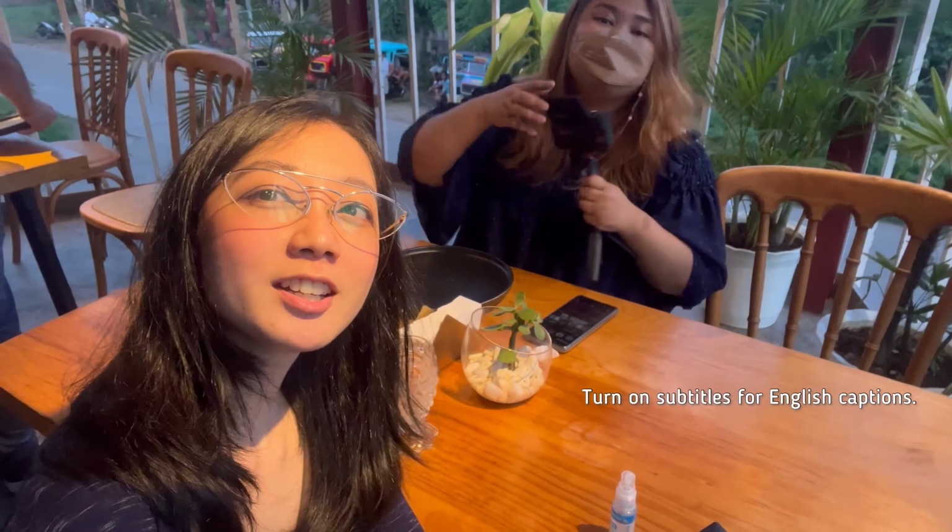Can you see me? It's brown out. Yeah. Okay, light is back.